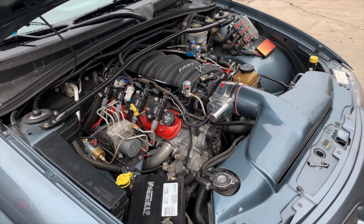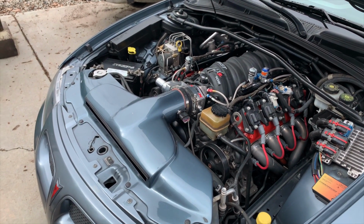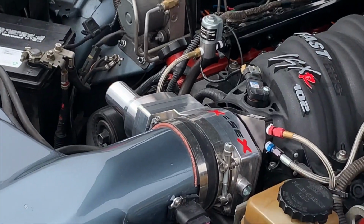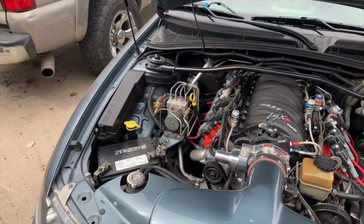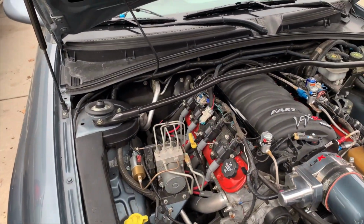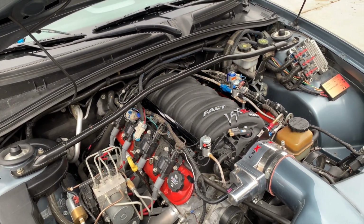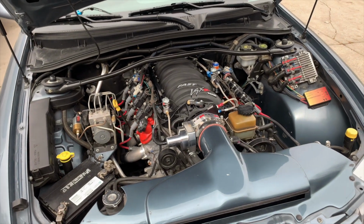Factory LS2 bottom end. For the bolt-on mods, I have a Duo Speed over the radiator intake. I'm running a Nick Williams 102 drive-by-wire throttle body, some aftermarket fuel rails. I have some 58-pound Injector Clinic injectors, MSD spark plug wires. I'm running a colder spark plug because of the nitrous.